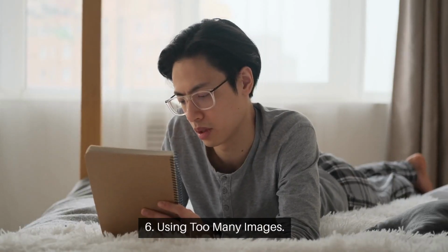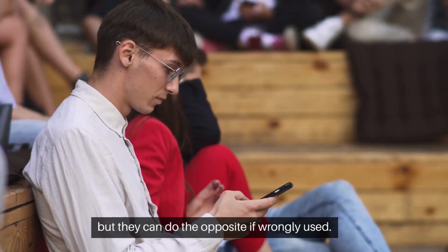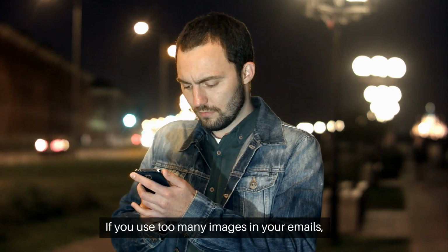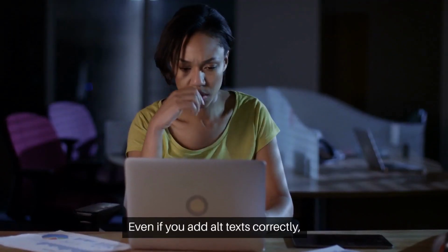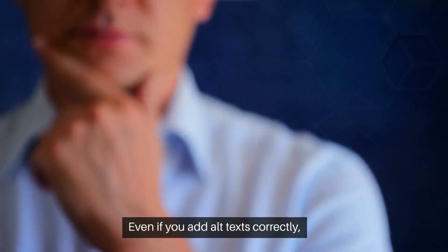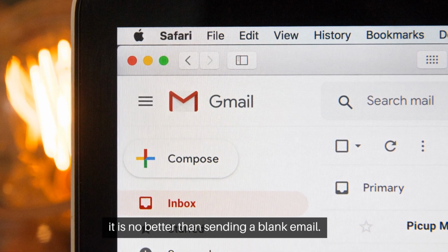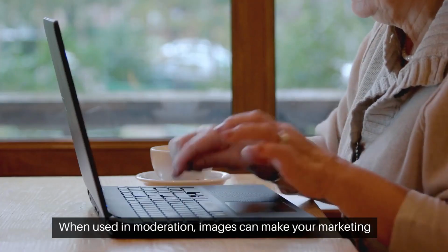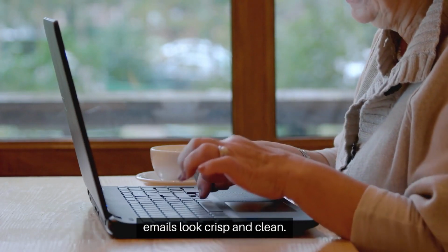6. Using too many images. Images make messages more appealing and relatable, but they can do the opposite if wrongly used. If you use too many images in your emails, don't be surprised when your recipients block you. Even if you add alt text correctly, if the message has too many images, it is no better than sending a blank email. Let your paragraphs and sentences do the talking. When used in moderation, images can make your marketing emails look crisp and clean.